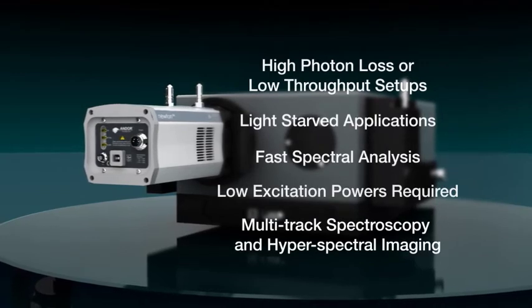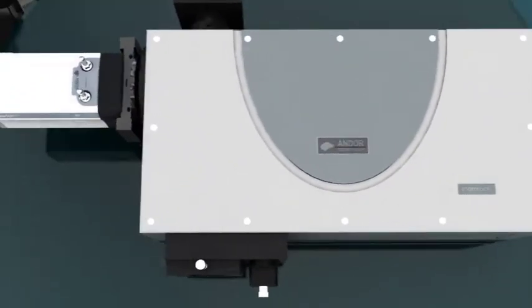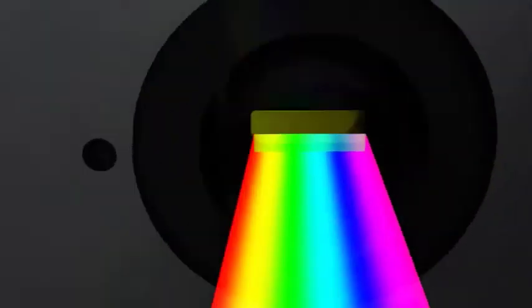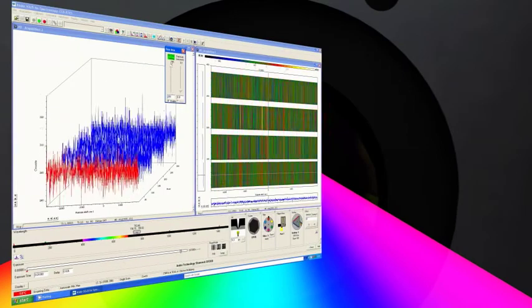Single photon sensitivity can be achieved with an unrivaled combination of quantum efficiency, or QE, up to 95% and acquisition speed up to 1300 spectra per second.